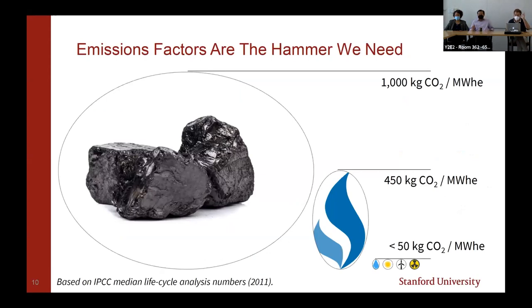And the unit that we care about here is what are called emissions factors. Emissions factors measure the carbon content, or the carbon emissions, associated with electricity consumption or production in units of kilograms of CO2 per megawatt hour of electricity.